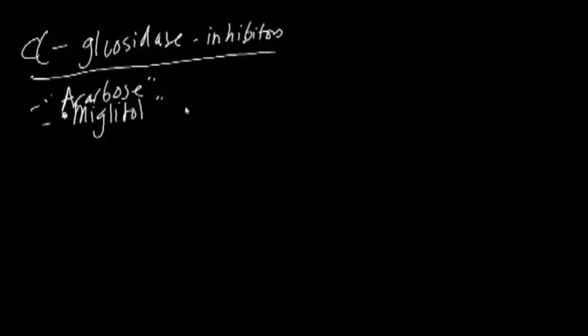Now, what is an alpha glucosidase inhibitor? Well, let's go to GI physiology here, and kind of a little bit of biochemistry when you think about it.